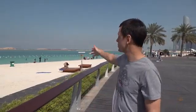Just a few steps away from the central business district and all the skyscrapers of Abu Dhabi, you can always find a place where you can relax on the beach. Blue waters and white sand. It doesn't get better than this. Let's go swimming.